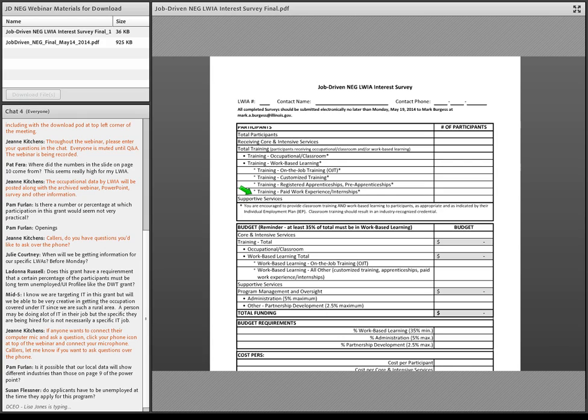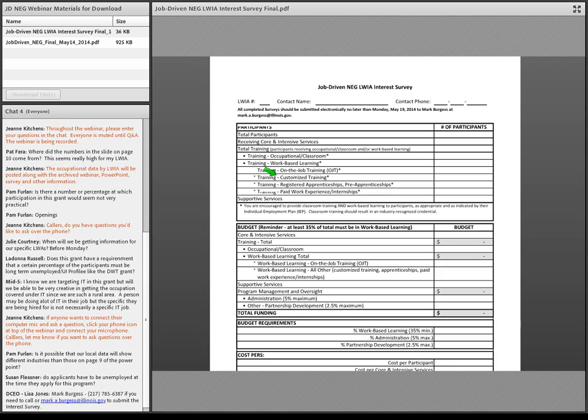Looking at work-based learning, we do have the separate lines here, looking at OJT, customized training, the apprenticeships, and then the paid work experience or internships. One thing I want to point out, just because there's confusion sometimes, customized training is the training where there's employer buy-in, that they're paying 50% of the training costs, and there's a commitment on their part to hire the successful completers of that training.